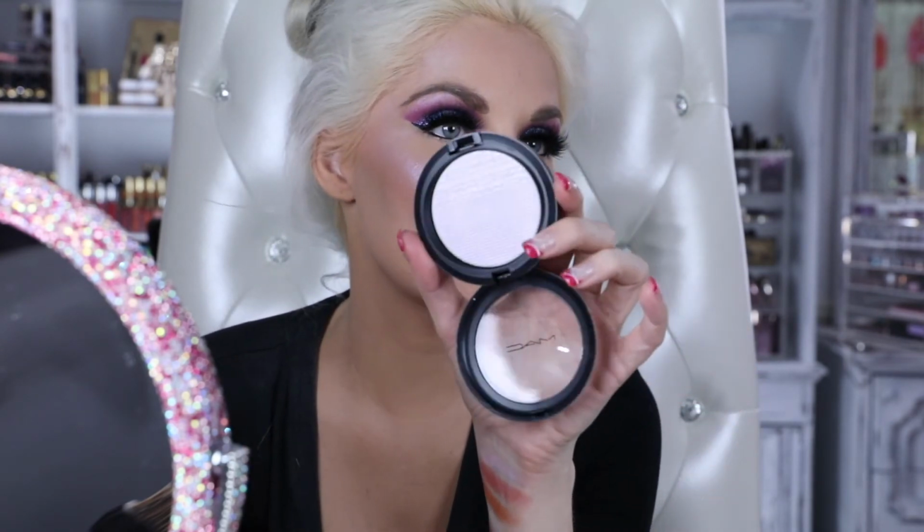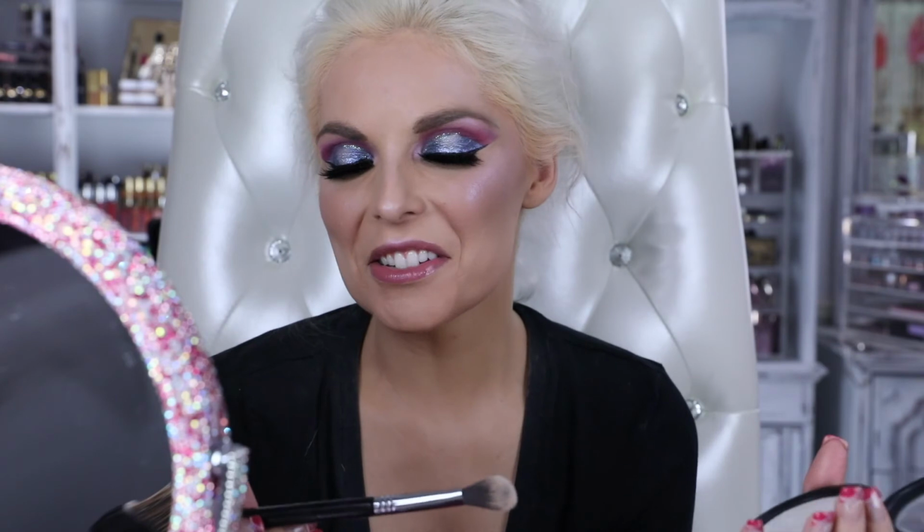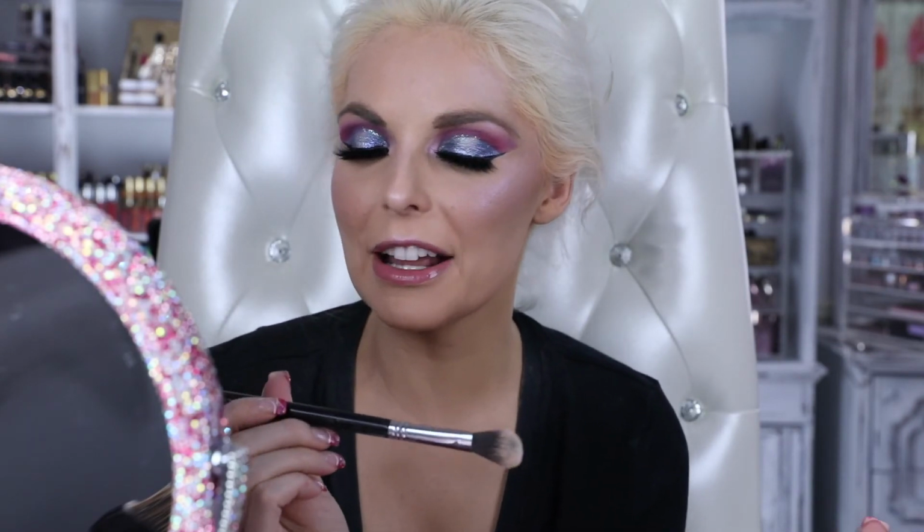And I haven't used this baby in like a year, and I really do want to put a little bit of this on. And this has pinkish hues in it too, so it's still sticking in this whole color family that we got going on. So taking my Sigma High Cheekbone Highlighter F03 brush, I'm gonna dip into this baby.